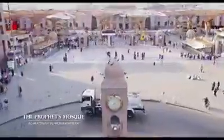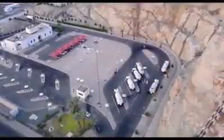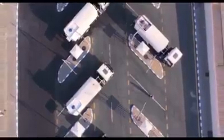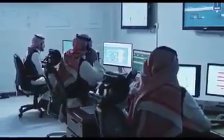Normally, 150,000 liters of water are transported per day, but this figure goes up to 400,000 liters per day during religious seasons. The processes of water drawing and pumping and the controlling of pipelines and tankers through optical fiber technology are all carried out using the high-tech SCADA system.